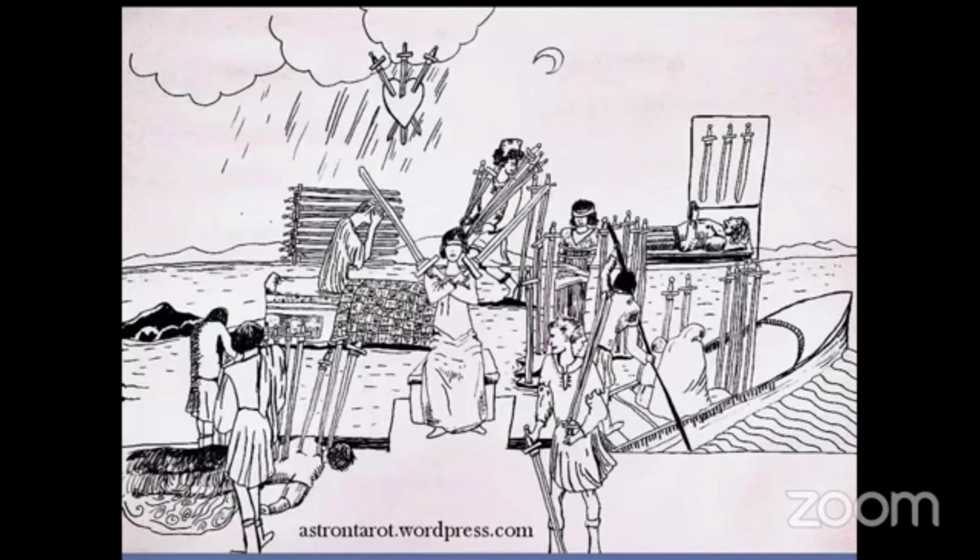I was surprised because the Swords suit is air, communication, thinking. But when I looked at all of the figures in one picture like this, it seemed quieter than I would expect. Then I realized that Swords is about thinking, what's going on in your mind, your logical mind, your rational mind. So that's why I feel this is quieter. It's more personal: how you're thinking, what you're thinking about.